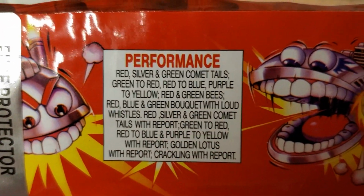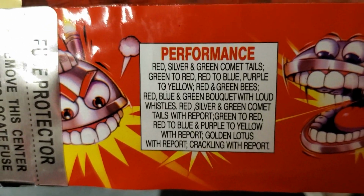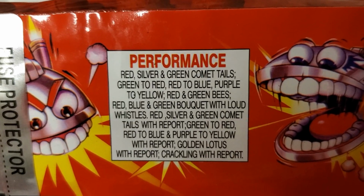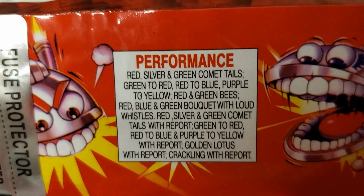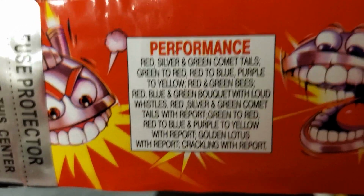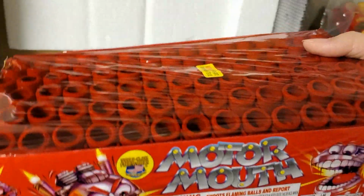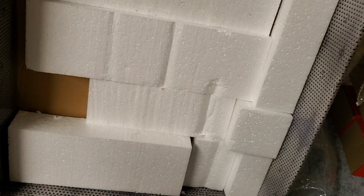We got red, silver, and green comet tails, green to red, red to blue, purple to yellow, red and green bees, red, blue, and green bouquet with loud whistles, red, silver, and green comet tails with report, green to red, red to blue, and purple to yellow with report, golden lotus with report, crackling with report. It's a lot of different effects in this one, so definitely like that. So it's not going to be monotonous in any way, and I definitely like my zipper cakes to have variety in them. So yeah, that's pretty much it.